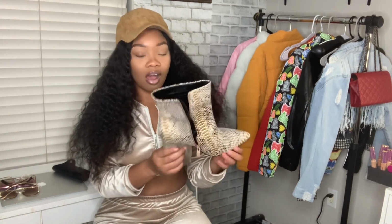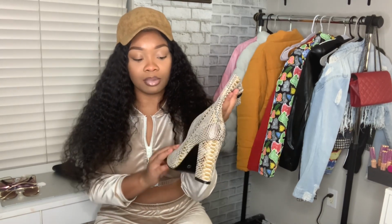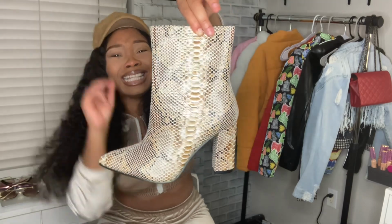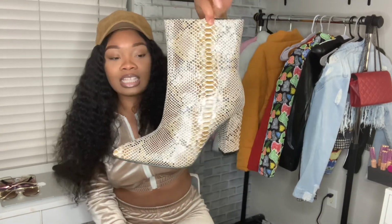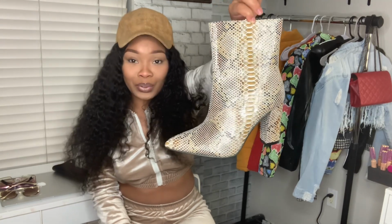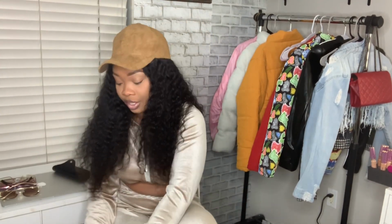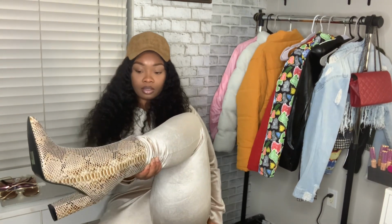Next pair of boots are these, also ankle boots. And I love them. This is also giving me snake skin, okay? I love the material of this shoe, the color, the detail. Oh, these shoes are everything, okay? Got these in a size 40 as well, you guys. Whew, baby, when I tell you, the looks. All right, I got the other side of the foot. And these are literally a perfect fit.